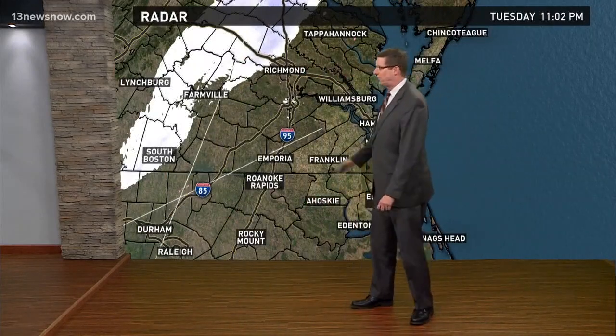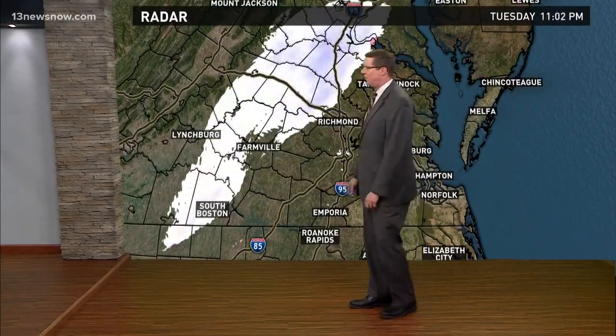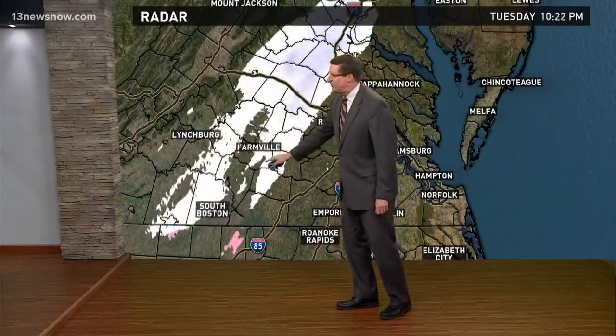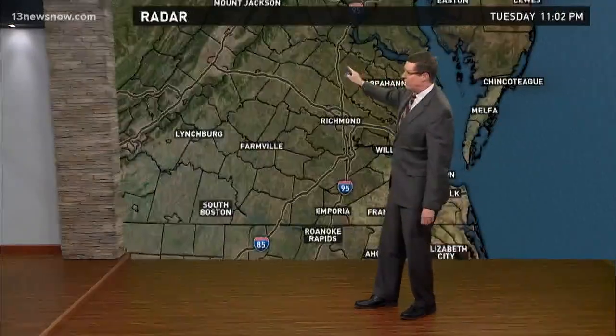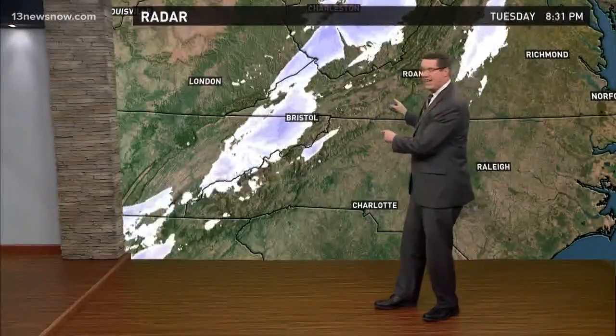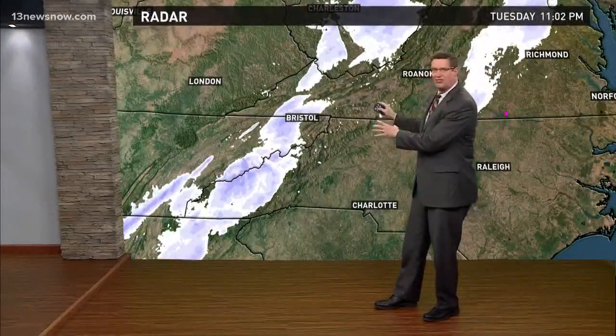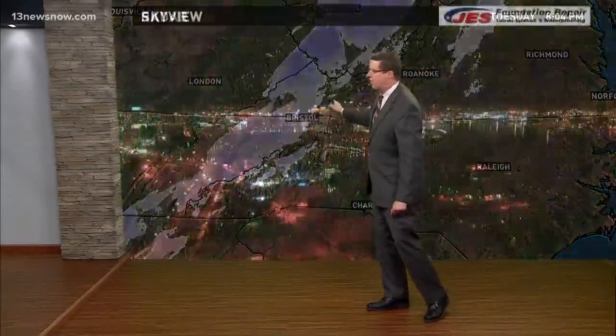Already the first little, sort of advanced guard, if you will, of the storm is starting to show up out in western parts of the state. Not reaching the ground yet where you can see this, lightest color there. You get up here into the darker areas and it's probably reaching the ground. But even then, that is not the main part of the system. That's sort of the advanced little area, as I mentioned. This is the main front, and we're still going to have to wait a long time for that to get here.